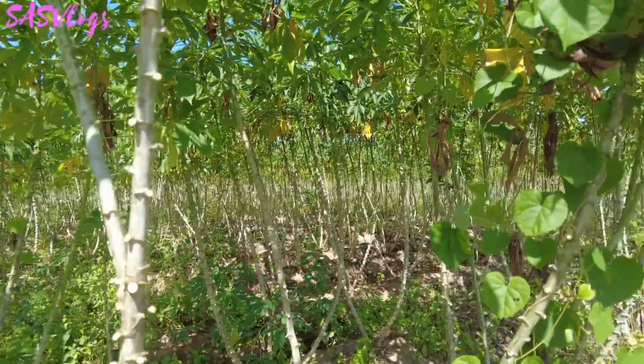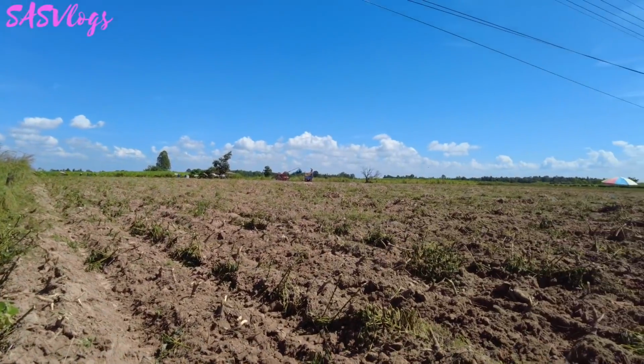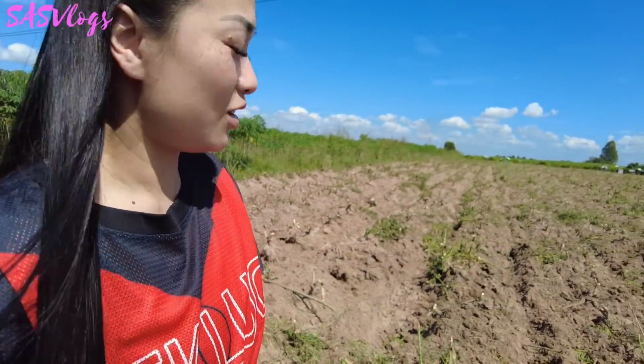Like, this is the tree. Before you can actually take the tapioca, they cut the tree, then they take the root itself. Oh, I don't know if you can see it. Yeah, you can. And all that right there. See? So, see right here. That's crazy. It looks like sweet potatoes, but it's tapioca. Crazy, right? Oh, so neat.